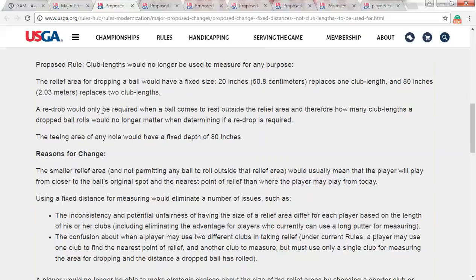Okay, so let's see. The first part we already know: 20 inches. A redrop would only be required when a ball comes to rest outside the relief area, and therefore how many club lengths a dropped ball rolls would no longer matter when determining if a redrop is required.